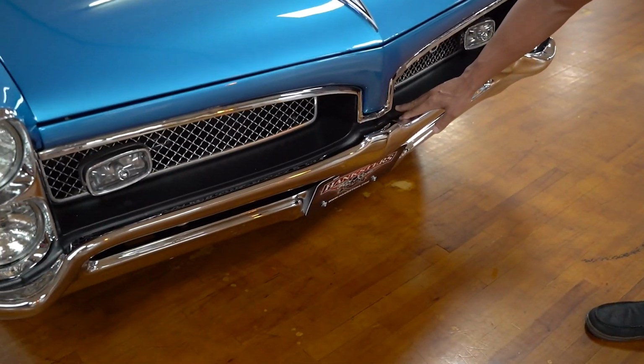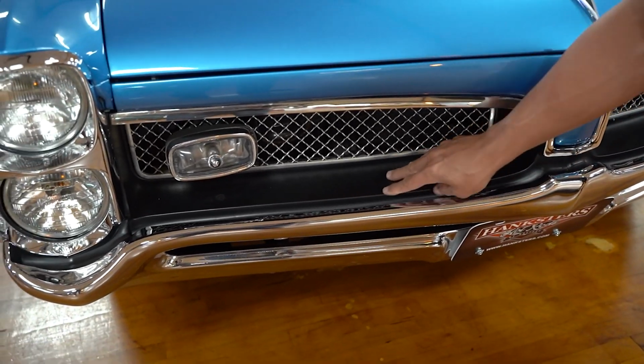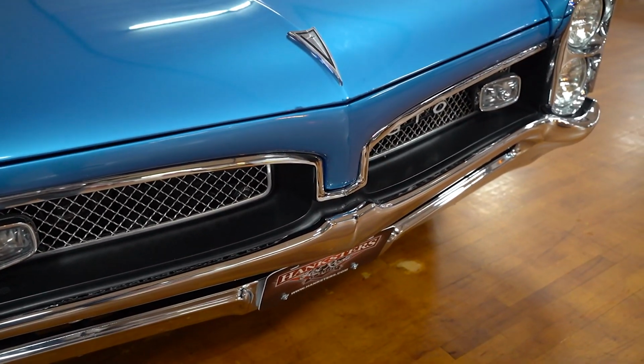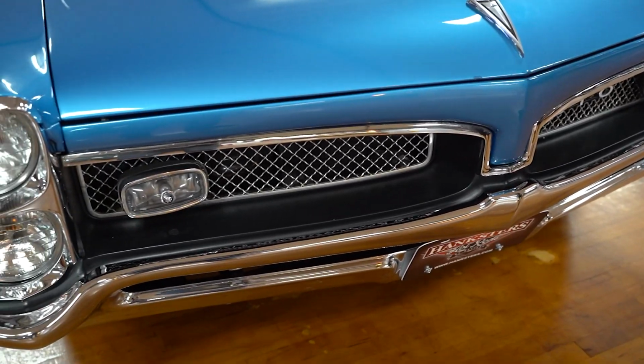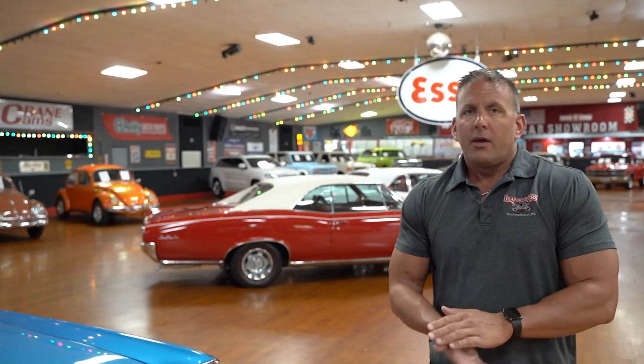Another area that usually has cause for concern on the GTOs is this grill portion up here. The plastic is really quite light, even though it's pretty expensive. This one's in good shape, no cracks or chips out of that. So this car, we're going to ask good money for this car. That is why I encourage you guys, if you're in the market for a GTO, don't buy it sight unseen. Come and see us in Daytona Beach.